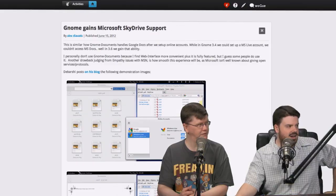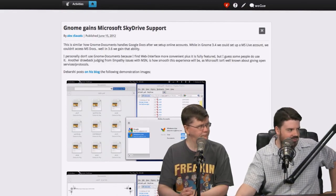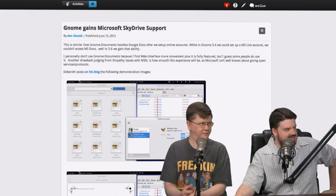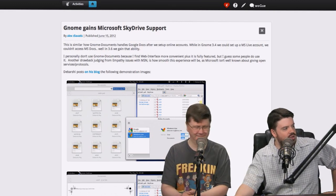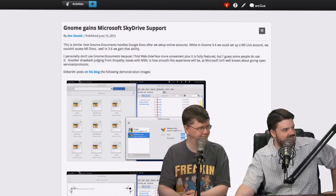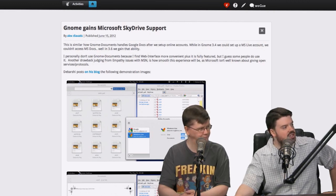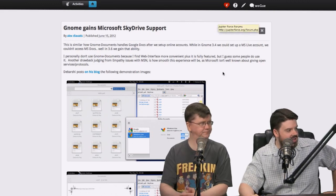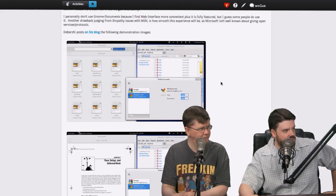All right. While we're talking about GNOME, let's talk about GNOME gaining SkyDrive support. Oh, another Microsoft first. Yeah, so they beat Google Docs. They beat G Drive with GNOME 3.4. It makes two. You could set up your MS Live account in GNOME 3.6 and get access to SkyDrive. That's the online collaboration where you store a doc in there and then you can open it up in Word Live.